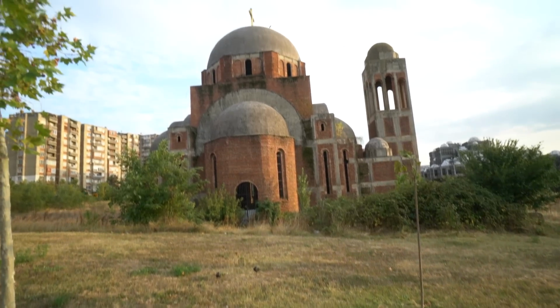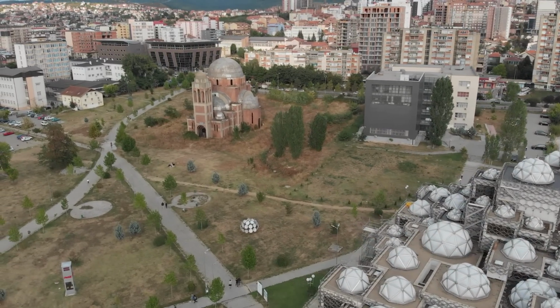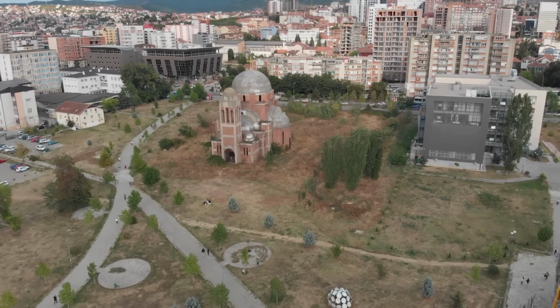From what I've understood, the land is also semi-controlled by Serbia, so they can't really take it down or do anything with it. I was even warned to go as far as to not try to enter the premises. There have been a lot of controversies surrounding this church. I do recommend you look into it a little bit more and read online before visiting so you can understand the full scope and gravity of the situation.